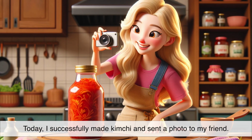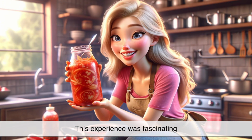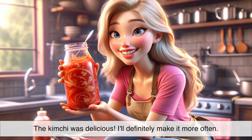Today, I successfully made kimchi and sent a photo to my friend. She sent a thumbs-up emoji in response. This experience was fascinating and a great way to connect with another culture. The kimchi was delicious. I'll definitely make it more often.